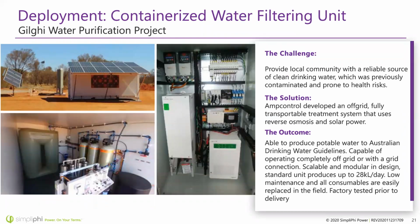And then another containerized situation here for water filtering. It's a big topic that's been coming up more and more throughout a few of the provinces that I've been working in over the past few years. And that's been providing local communities with a reliable source of clean drinking water. A lot of times we're able to fully provide a transportable treatment system that uses reverse osmosis, but pairing that obviously with solar. Of course, we need batteries to really make the system full.